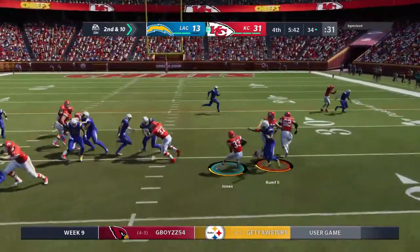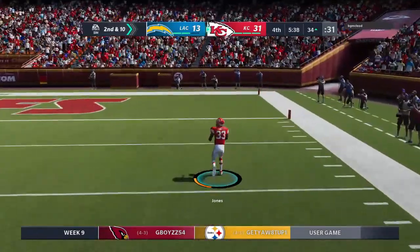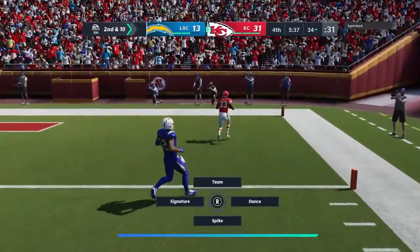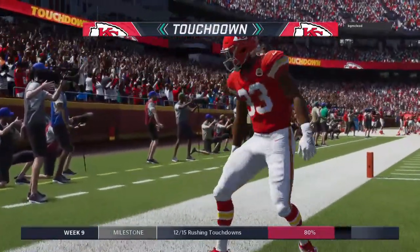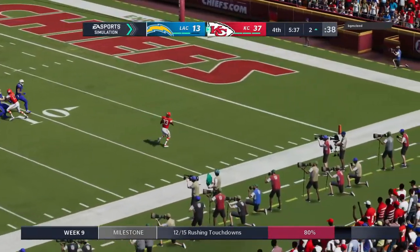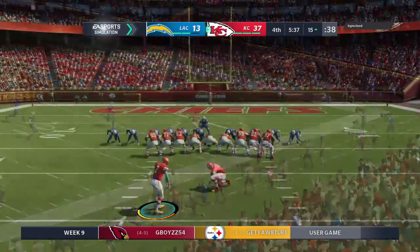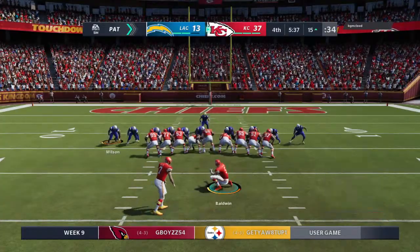On 2nd down, it's Jones. He'll get the first down and more inside the 20. And all the way in for a Kansas City touchdown. Aaron Jones, 34 yards. And the Chiefs are able to extend their lead. He's got the hat trick, 3 touchdowns now.